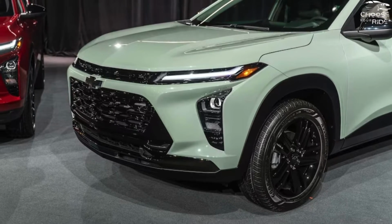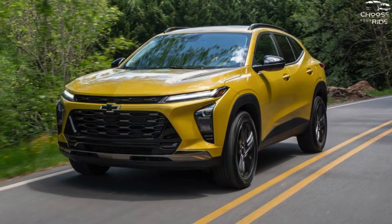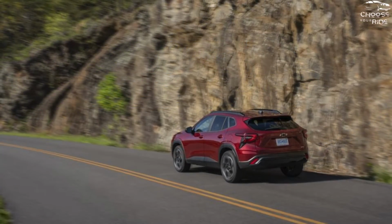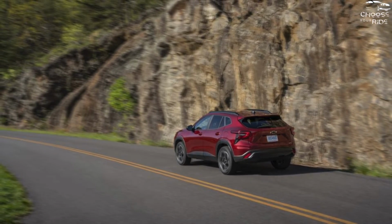The Trax has at least 2 packs of sculpting at its flanks and strikes powerful RAV4 and Blazer notes when viewed from the side. Pointy LED taillights at the top of the rear fenders cap the swoop, pointing back toward the hefty haunches.